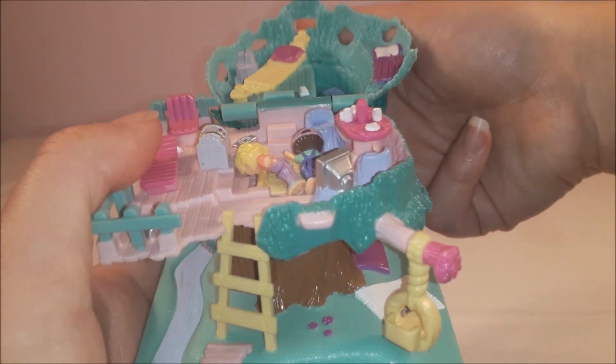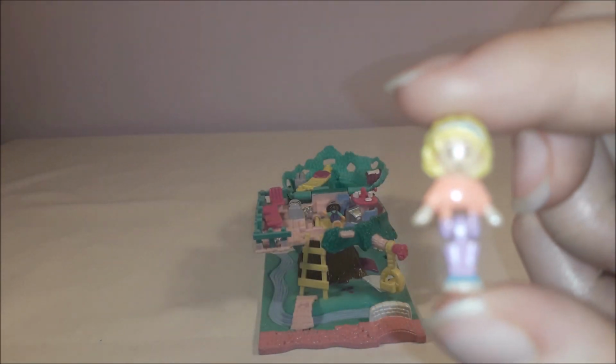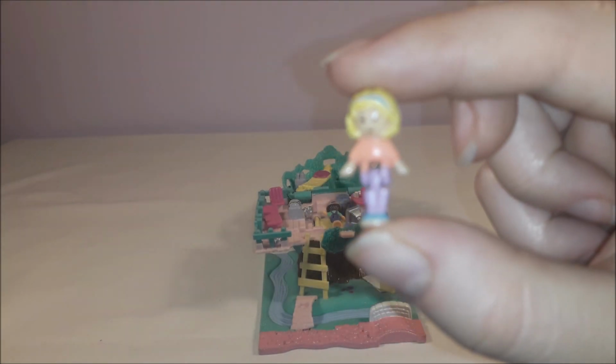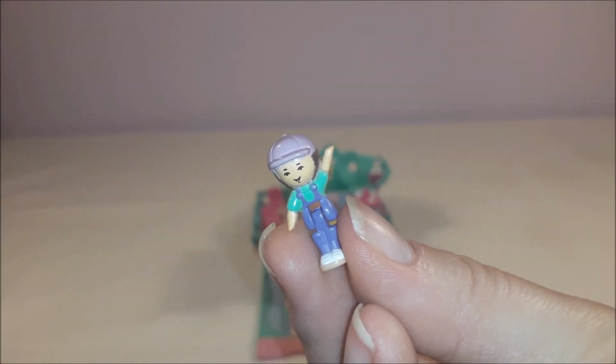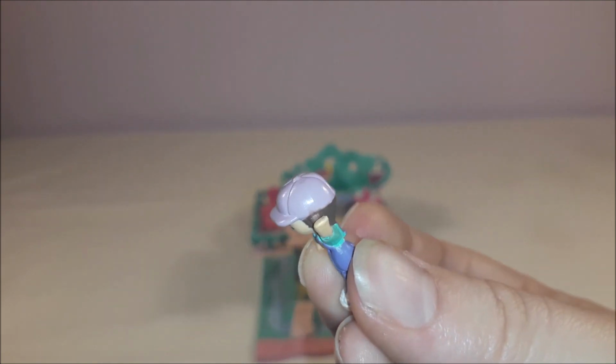So the top of the tree lifts up like this. We've got two dolls inside. As usual, we've got Polly. As you can see, this Polly is wearing orange with purple trousers. Sorry, the camera's taking forever to focus. But I promise it is a Polly, even if the camera doesn't want to show it to us. And then we've got Lulu here. Oh, the camera doesn't mind showing us Lulu. So she's in purple dungarees over an aqua shirt, and she's wearing this purple cap.